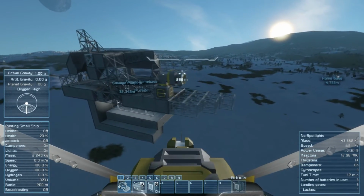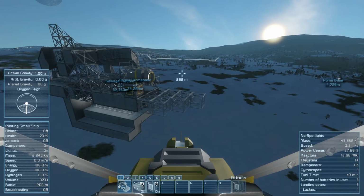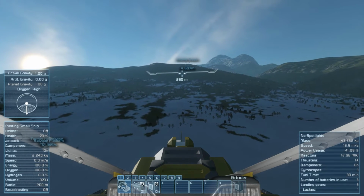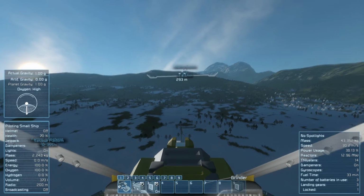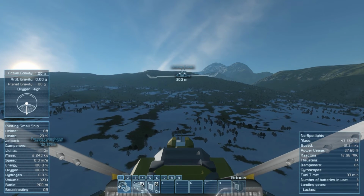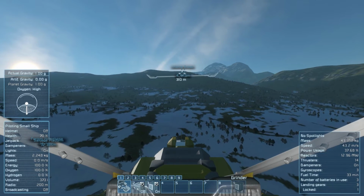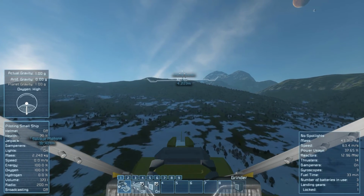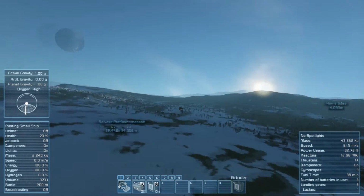I will come grind this down with the ship. I assume that I can probably just grind it down with the ship to get rid of it. I don't know. That was something else. I can't switch views now. Why is that? That's going to be fun. I can't switch camera angles at all. Oh, now we can.